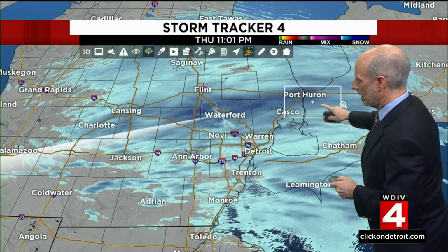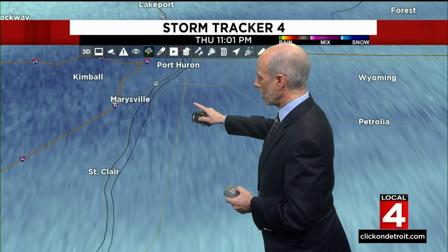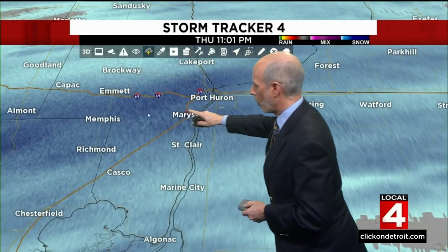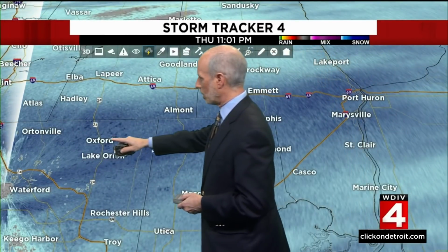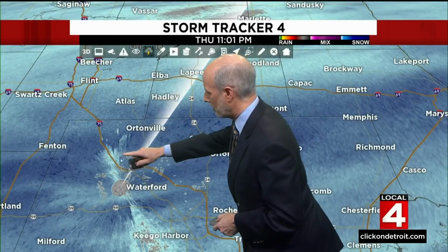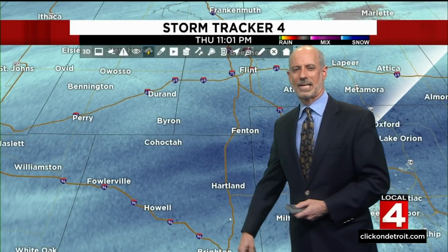So we're going to just kind of do a little tour here. So the Port Huron area, we're looking on the I-69 corridor here. Let's wind it out a little bit. I zoomed in a little too far. All right, the I-96 corridor from Port Huron back to the west. We're getting across to Armada and Romeo there, and then you get across to Oxford, Ortonville, northern Oakland County, and then you get a little farther to the west there. Fenton, you're getting into this band here. Then a little farther to the west, it makes its way into Livingston County.